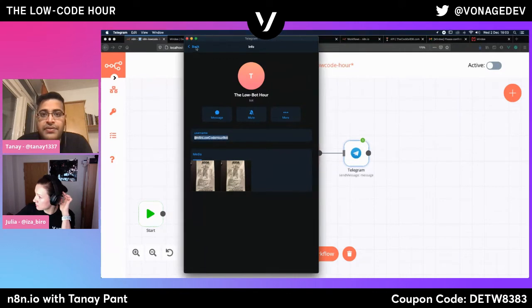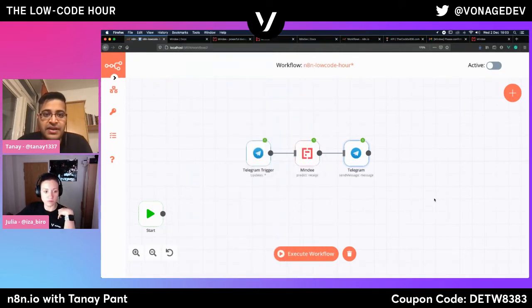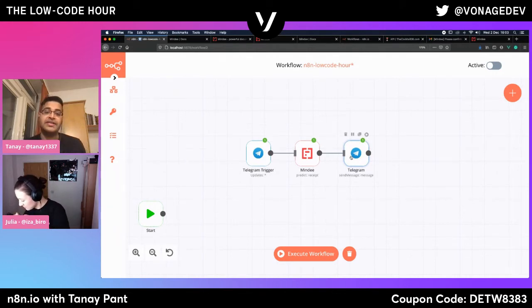There we go. Okay. So what I'm doing right now is just downloading a receipt from the post that we have on Medium, because I'm not sure if I have any receipts on hand. Then on Telegram, I'm searching for the bot that was just made. Turns out I have another one. So. Cool. So you need to click on execute workflow now, since it's not in production mode.